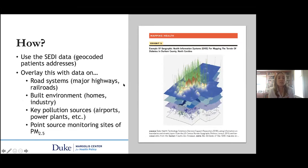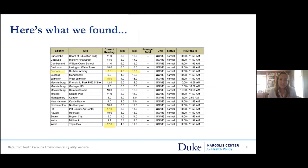So the way that we proposed that we would do this is by using geocoded data, which takes patients' medical history and combines it with their address so that we can put it on a map. Then we're able to overlay it with other variables like roads, homes, industry, and pollution sources. What we find when we look at this is that Durham is actually pretty good in relation to other places in North Carolina, but this metric that the Environmental Protection Agency denotes is sort of irrelevant in places because this is just an average within the whole community. So this will lead me into some of the limitations in a second.